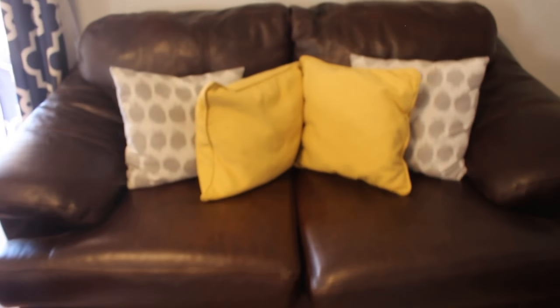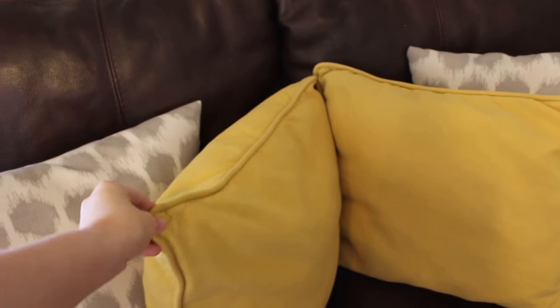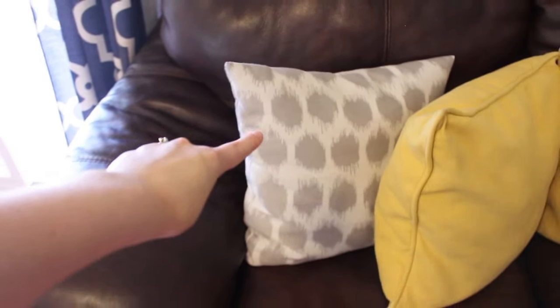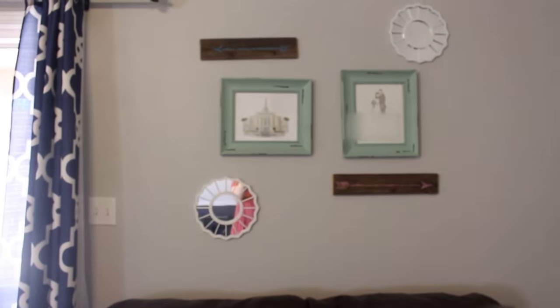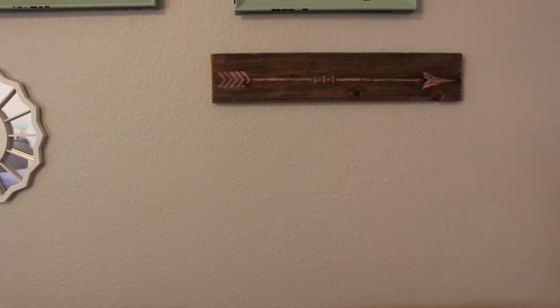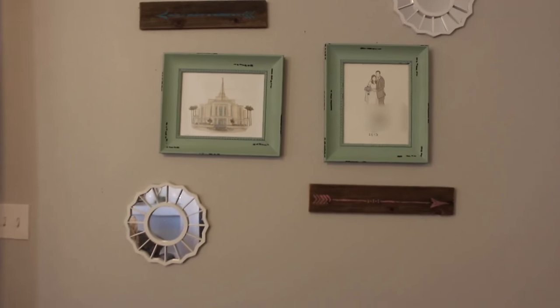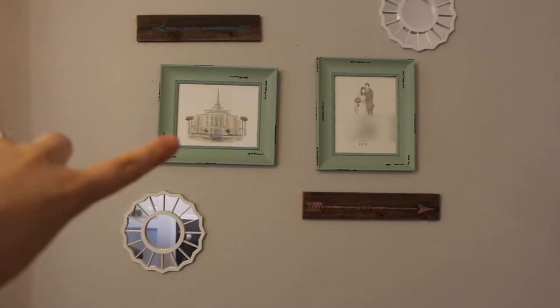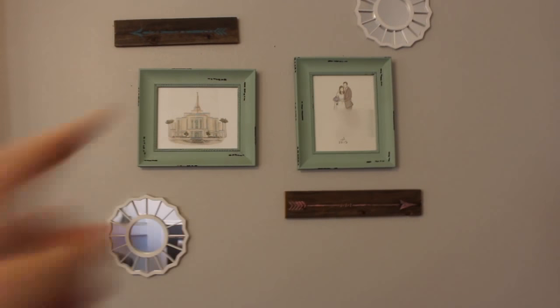And then we will come over to this couch. The pillows are from Pottery Barn. It's a pillow cover, so I just put some pillows in there. And then those are from Target. And then up here, we have some artwork again from Taylortown. These little mirrors are from Marshall's. These little wood planks with the arrows came with all the frames that I showed you that were hanging. And then up here we have some artwork of the temple we were married in, and they're in Hobby Lobby frames, and a custom one of us.